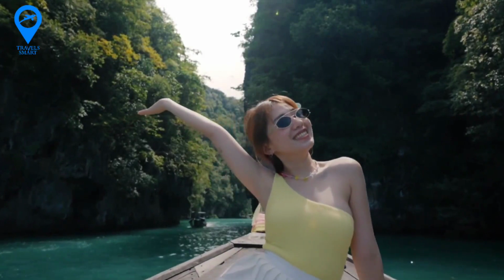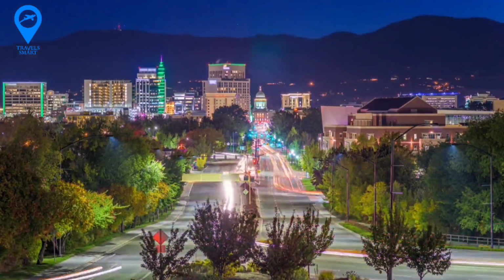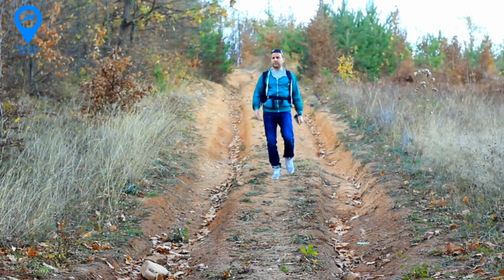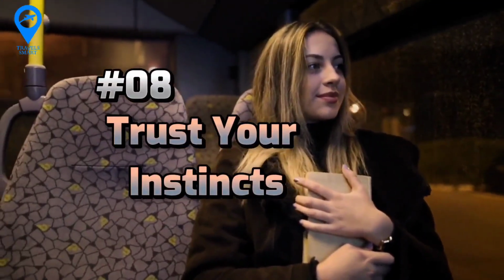Hack number 7, capture memories with confidence. One of the joys of solo travel is having the freedom to explore at your own pace. Don't hesitate to ask locals or fellow travelers to take photos of you against iconic backdrops or in front of stunning landscapes. These snapshots will become cherished memories of your journey and remind you that you're capable of navigating the world on your terms.